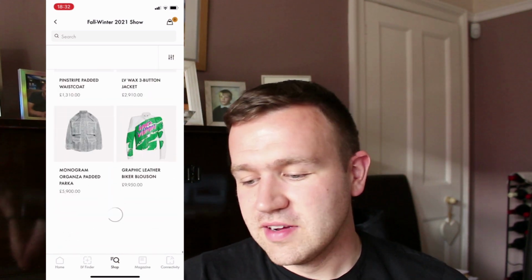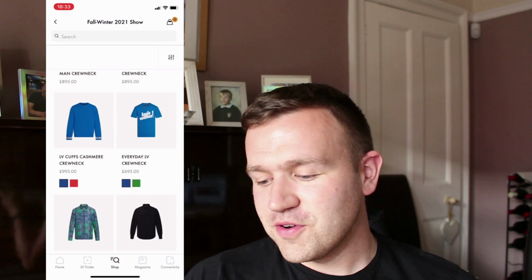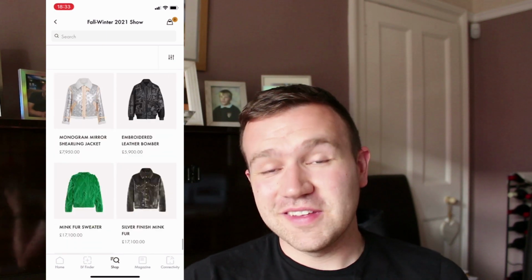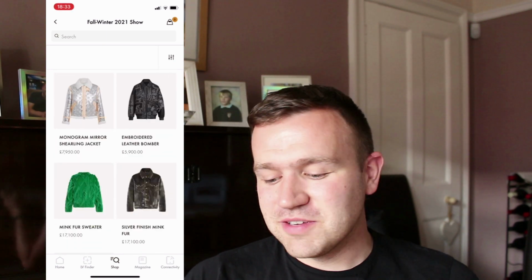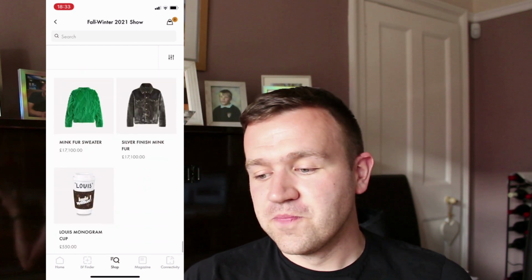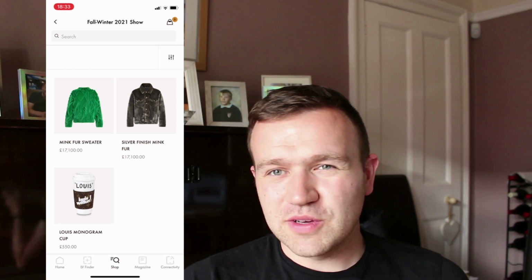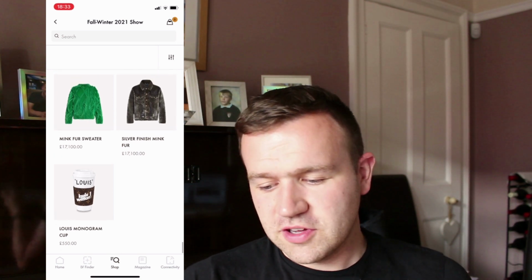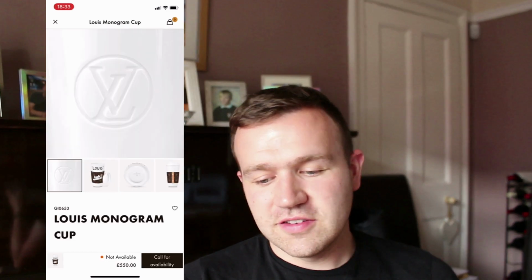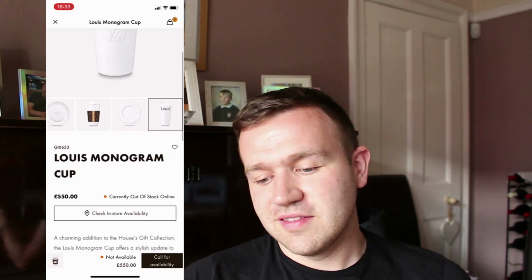And there's another shearling jacket for almost £8,000, not something I would jump on, and the mink fur jacket for over £17,000. Quite a statement piece as well, but I wouldn't be jumping in for that. And there's the Louis Vuitton monogrammed cup for £550, which if you're going to be sensible about things, you wouldn't buy it because it's just a mug, or a cup, sorry. However, if it's a collector's piece you're after and you can justify spending almost £550 on a cup, then go for it.